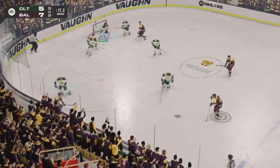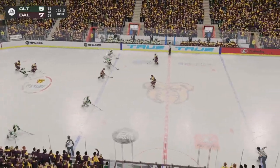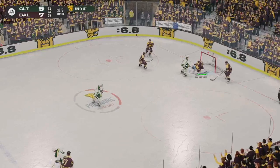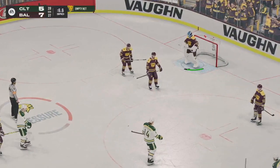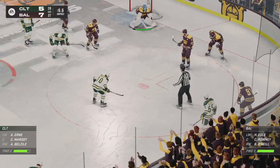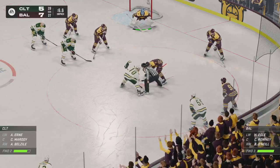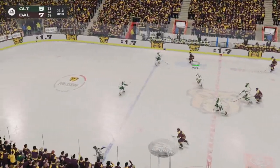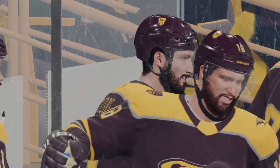Taken along the wall by Dries. Here he is. Takes the shot. Final seconds of this one, and the home fans certainly appreciate that they got their money's worth tonight. And they'll get a breather as the goaltender covers it up. Baltimore's got the puck after winning the defensive zone faceoff. There's the final horn, and this one's in the books.